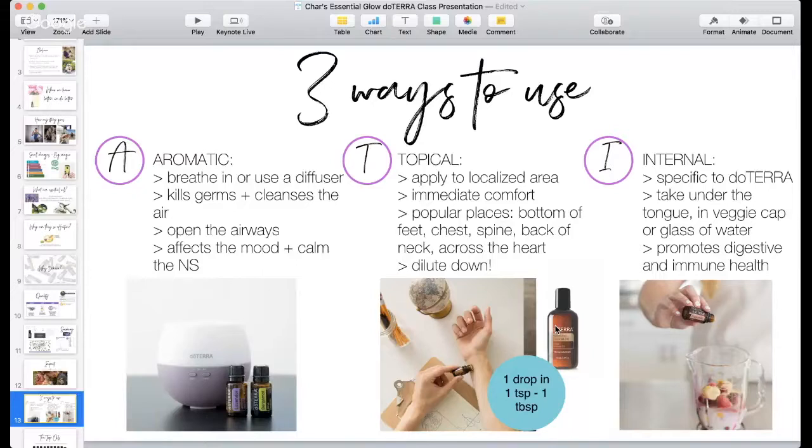And then all you're gonna do is add 1 drop of your essential oil into a teaspoon of the carrier oil for adults, or 1 drop of essential oil into a tablespoon of a carrier oil for kids. And then you can use it on those spots. Use it on the bottoms of the feet, across the chest, the spine, the back of the neck, wherever it serves you. And again, diluting down is never a bad thing. So I totally recommend that.